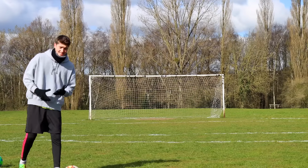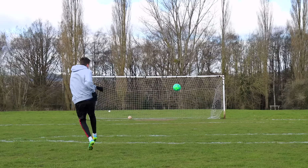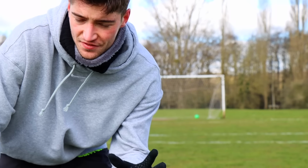It's quite a cold day today and these balls are stinging my feet because the boots are that thin. Great for skills, not too great for defending or shooting.